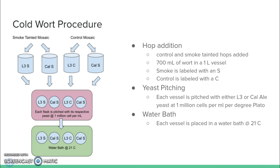Regarding the cold wort procedure, we had 4 different samples. Each either had a smoke hop component or a control hop component, and each either had a London 3 or Cal Ale yeast added to it. Essentially, we started them all off the same and then added that smoke-tainted component into 2 of them and the control component into 2 of them. Each was then pitched with their respective yeasts at 1 million cells per milliliter per degree Plato. And then we placed all of them into a water bath with airlocks just to ferment them out for a few days.